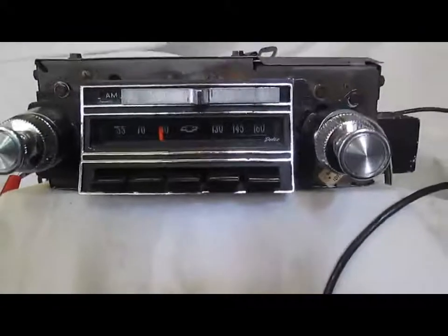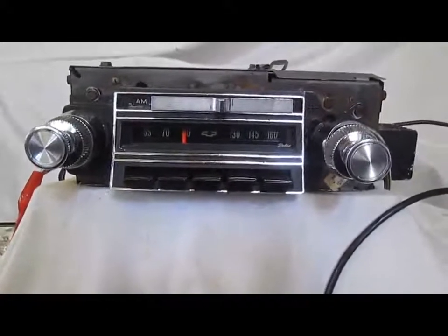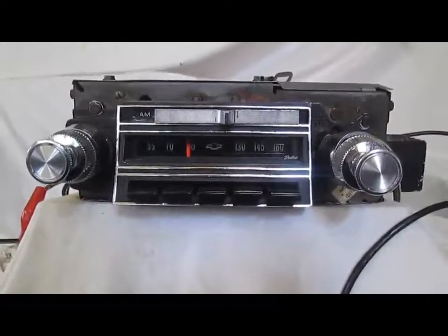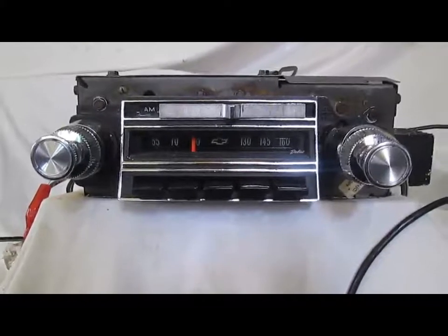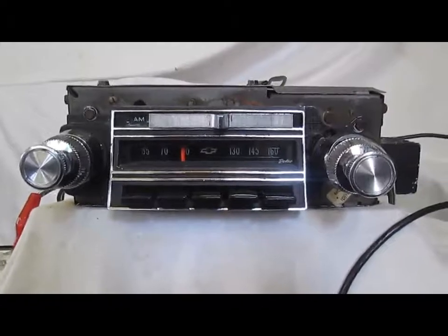Before we start, I want to tell you that about halfway through the dial on down, my AM reception where I live is pretty weak, and that's not the fault of the radio, but just the area I live in. We're deep in a valley here, so the AM signals just don't get down here very well.